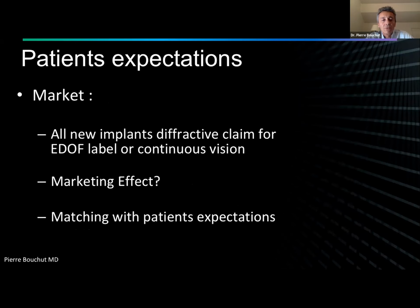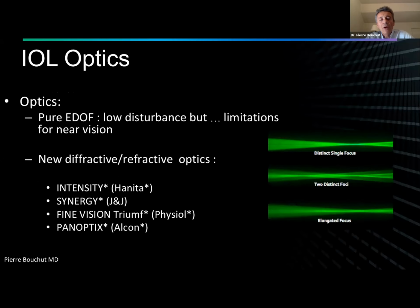So on the market today, all new diffractive implants claim more or less to offer continuous vision. Is it a marketing effect? More or less. In fact, we need today IOLs matching the patient's expectation. If you have a pure EDOF, of course, you have low disturbance, but the limitation for near vision is important and we can't predict the vision. But with the new diffractive refractive optics, we can have a very reliable result.